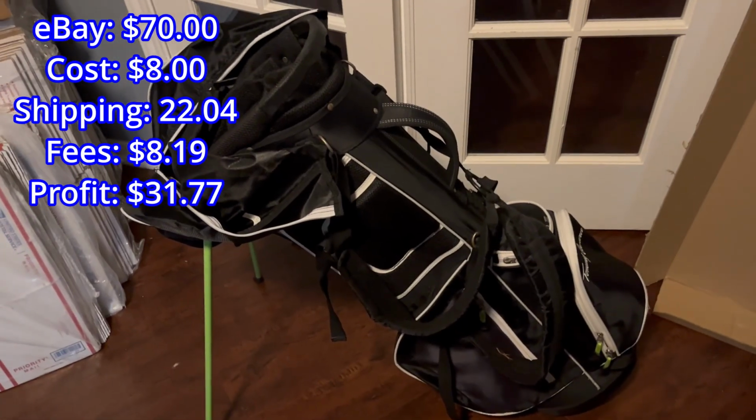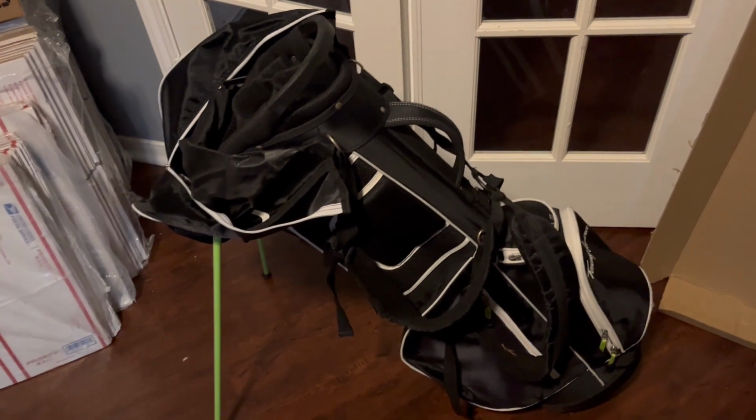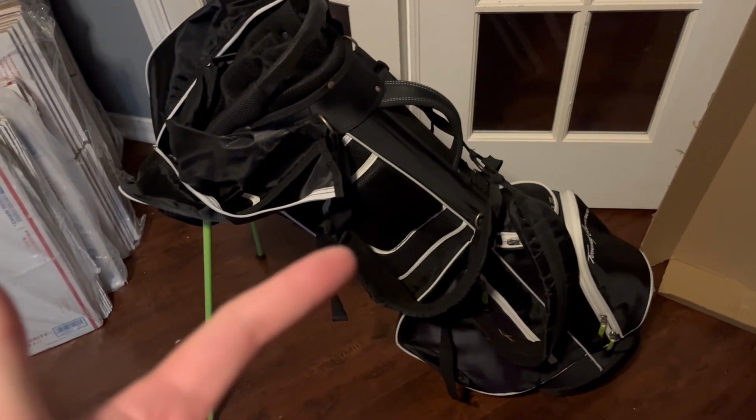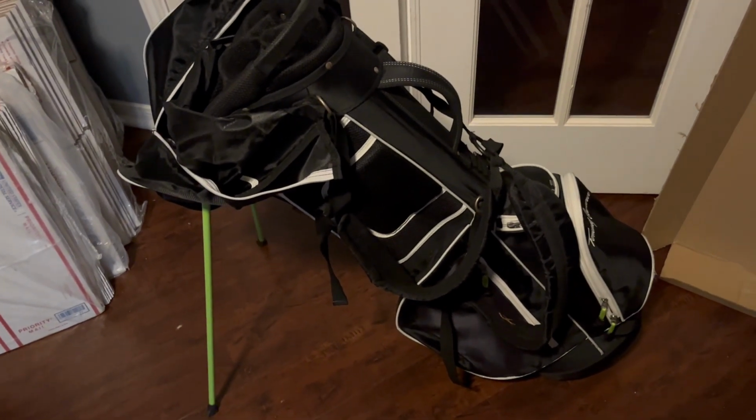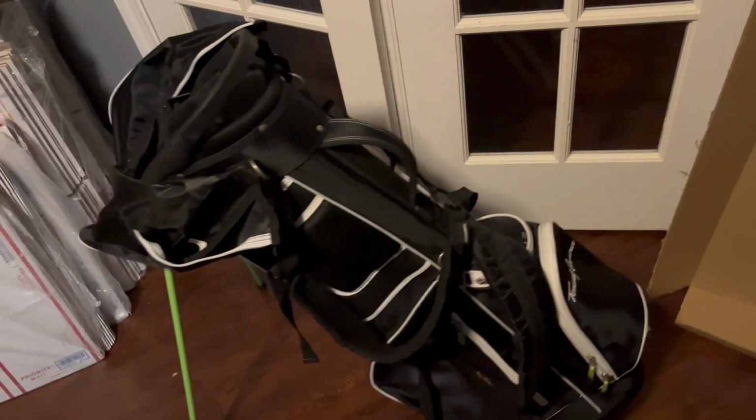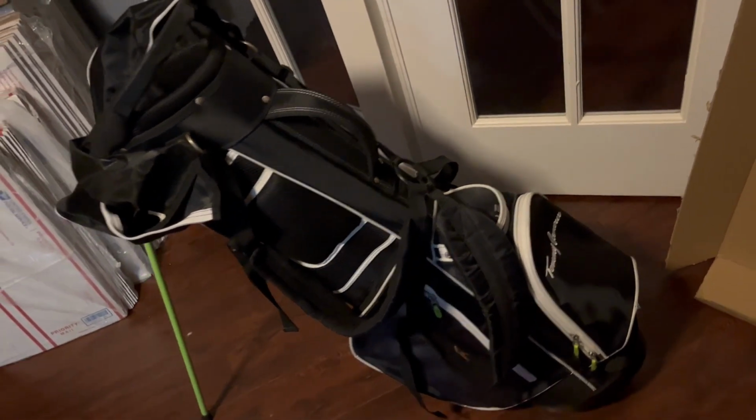Now, as far as picking this up goes, the bag is in good condition, the brand wasn't too bad, and there were a lot of other clubs that came with it, so I split those up, and this is basically one of the better things to go.